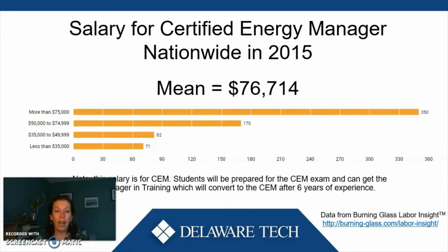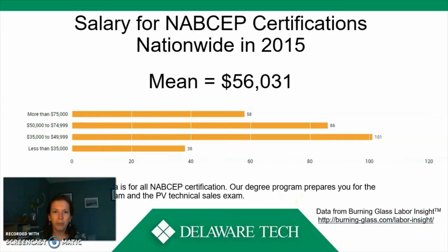They are qualified. However, if they pass the exam at the end of our program, they're only an energy manager in training, because to be a certified energy manager, you need at least 6 years of experience. So this $76,000 isn't a starting salary. This is more of a midpoint salary. However, passing that CEM exam is a really good opportunity for growth in the industry.